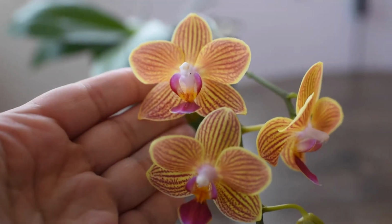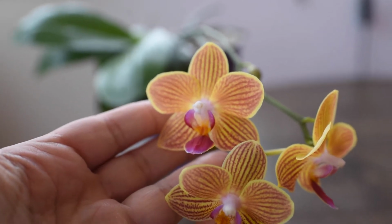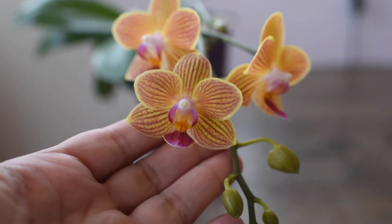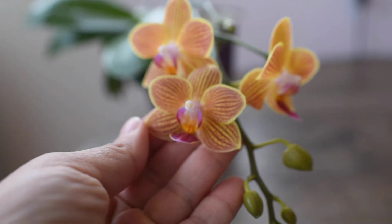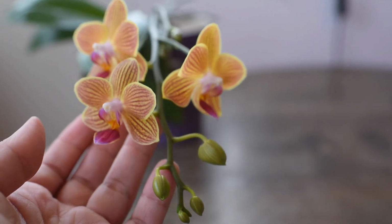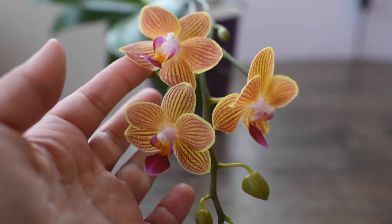I found it locally in a supermarket, so I didn't buy it online or anything like that. In the UK, they are everywhere. It's quite easy to find them, so I super recommend it if you want this one. For me, they are quite easy to grow, and I discovered today that they are also fragrant. They have a kind of weird fragrance. It's very mild. You have to stick your nose on it and sniff it and you will feel the fragrance. But if you don't feel anything.